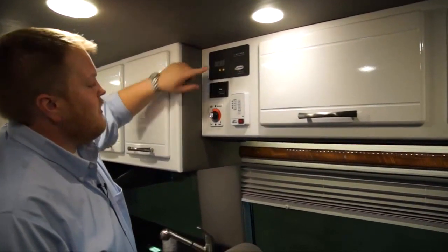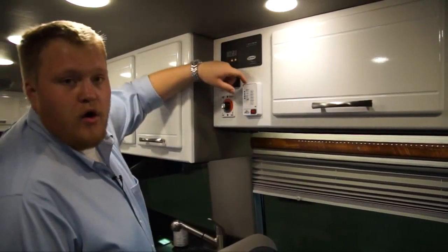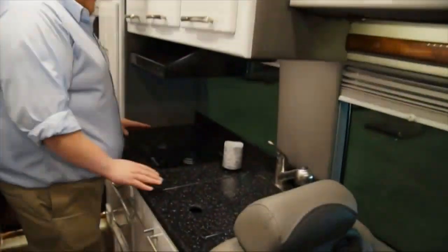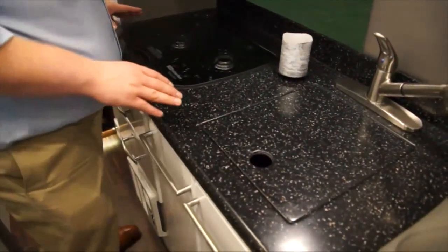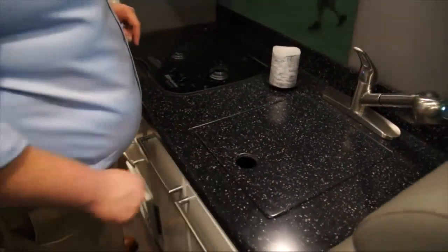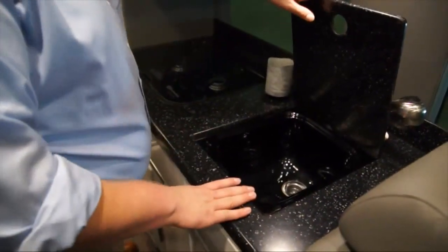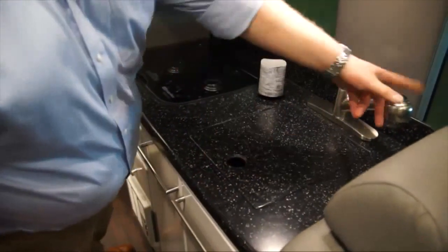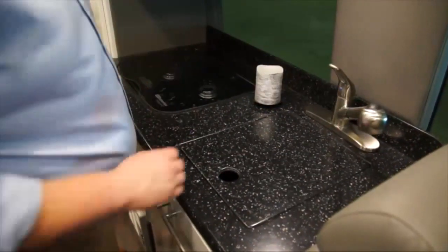Here's your generator start, your water heater control, and this right here will monitor all the levels in your tanks. We have solid surfaces in the kitchen. And this is another testament to the fact that we do not cut corners and that we are devoted to luxury. This is the same stuff you're going to find in a nice house. You also have a nice, deep, glossy black sink and metal fixtures. We don't cheap out and put plastic RV fixtures in our kitchen.